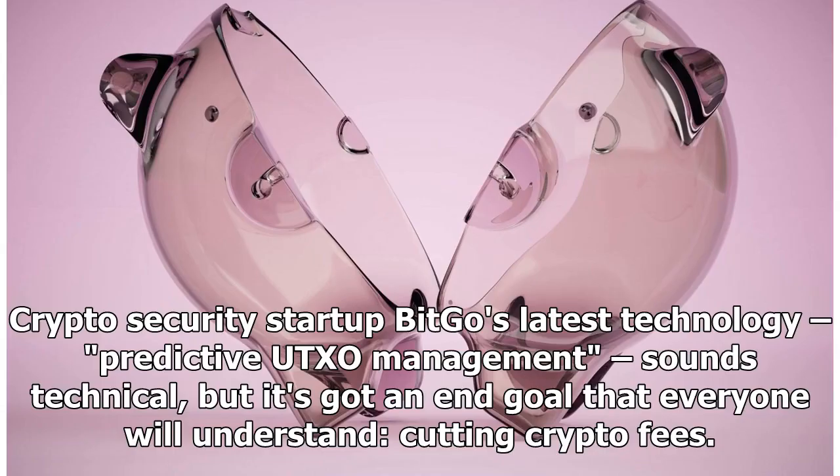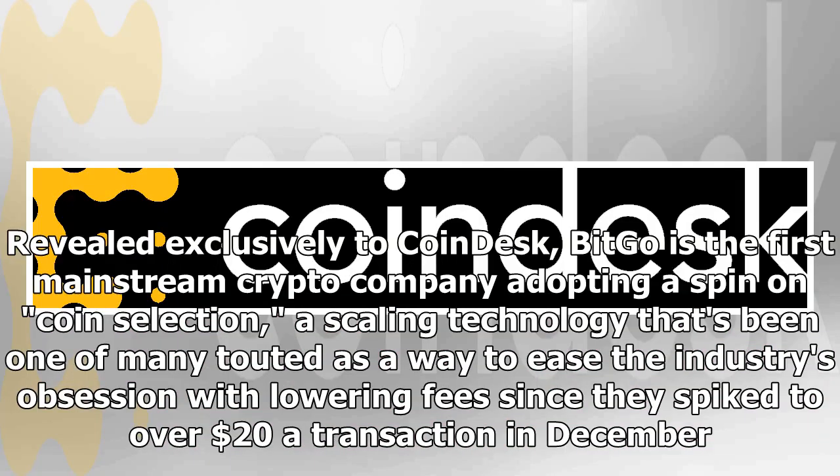Crypto security startup BitGo's latest technology, predictive UTXO management, sounds technical, but it's got an end goal that everyone will understand: cutting crypto fees. Revealed exclusively to CoinDesk, BitGo is the first mainstream crypto company adopting a spin on coin selection, a scaling technology that's been one of many touted as a way to ease the industry's obsession with lowering fees since they spiked to over $20 per transaction in December.